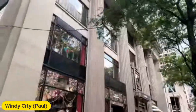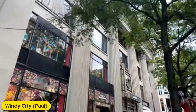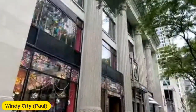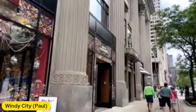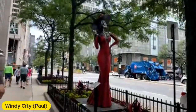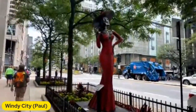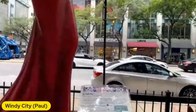Here we've kind of got an old Federalist style building. You've got the big faux columns out in front here, paying homage to the Federalist style. Day of the Dead, right? La Catrina.